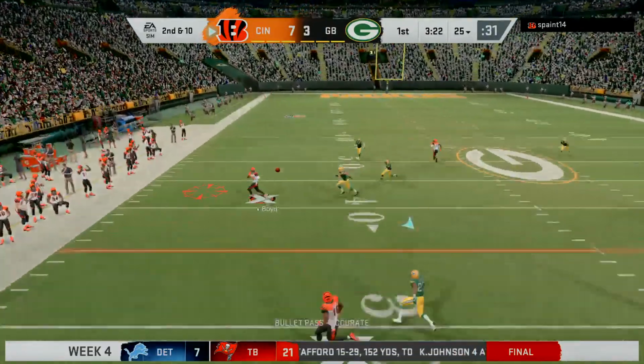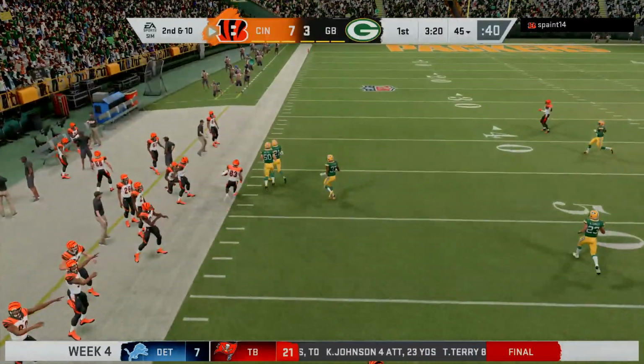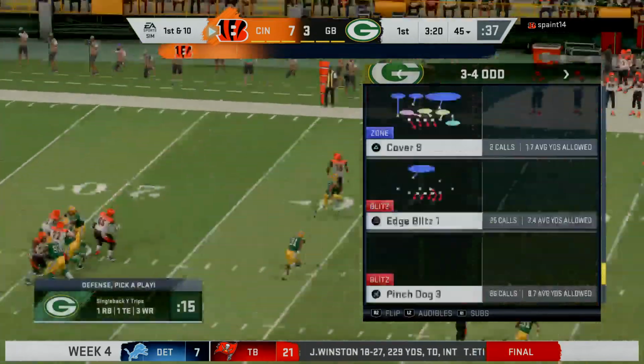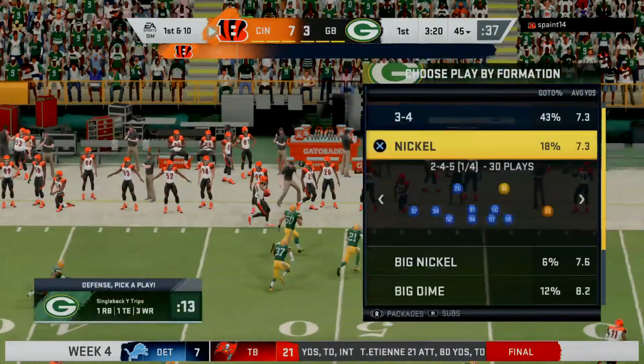2nd and 10. And the catch made. It's Tyler Boyd. And he's going to be out up around the 45-yard line. That one a gain of 20 and a 1st down.